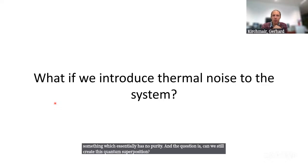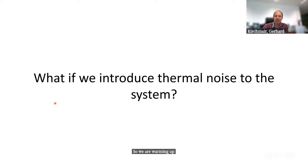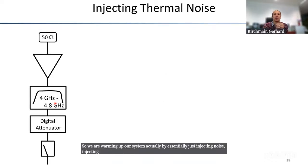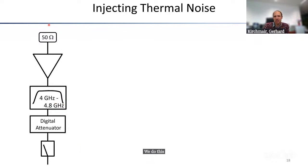So we are warming up our system by essentially just injecting noise, injecting thermal noise into our setup. We do this by essentially just taking a 50 ohm resistor at room temperature. So we just have Johnson-Nyquist noise.